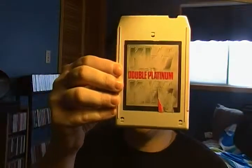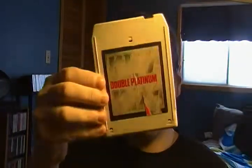Double Platinum, and again I only have the first. It came in a set of them that I got, and it was only the first cassette, so this one is only half of the songs that were on Double Platinum. This one's cool because it's the only one I have with a Casablanca 8-track sleeve.